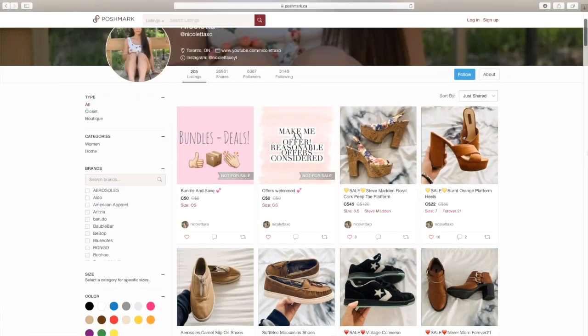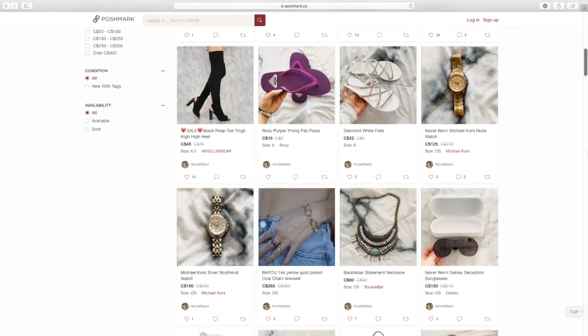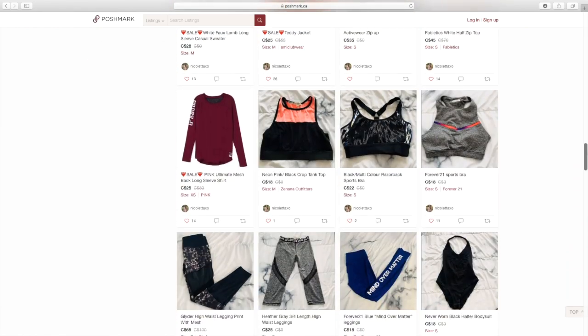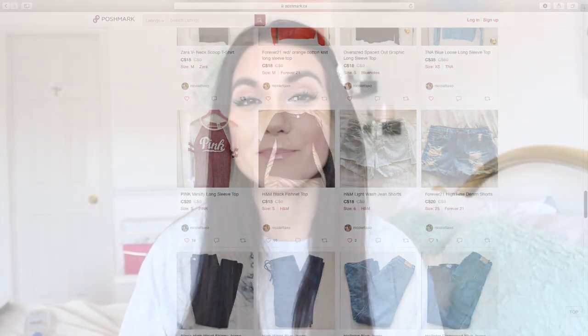Personally, for myself, I have been selling just items from my own closet because I kind of want to get rid of those things first. But Poshmark has become a full-time income for many people, and a lot of people buy their clothing from thrift stores and flip it, so they resell it for a profit, and I think that is so amazing.